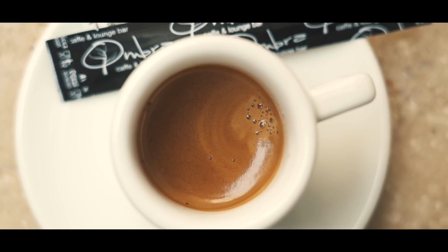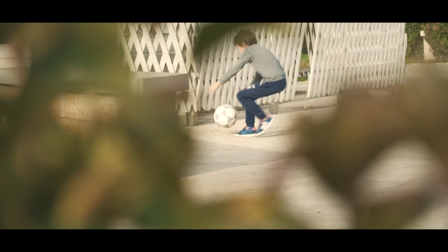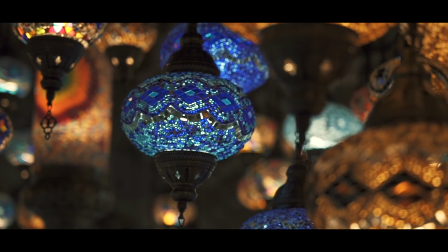You also have the possibility to go up to Kotor Fortress, where you have a beautiful view over the whole bay. It can get a little bit crowded in Kotor, especially in summer when the cruise ships arrive, but you definitely have to visit the town.